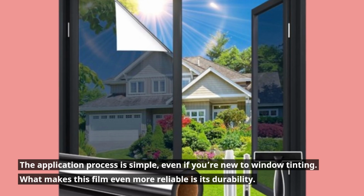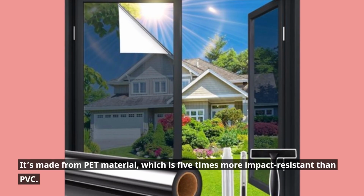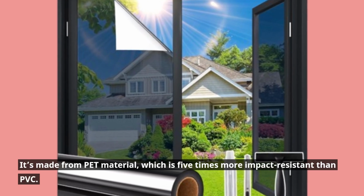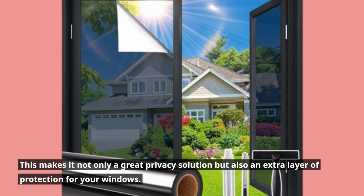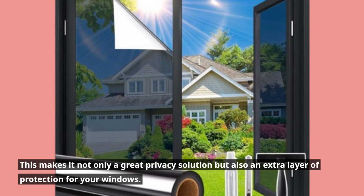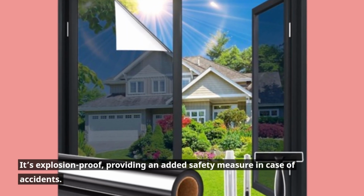What makes this film even more reliable is its durability. It's made from PET material, which is 5 times more impact resistant than PVC. This makes it not only a great privacy solution but also an extra layer of protection for your windows. It's explosion-proof, providing an added safety measure in case of accidents.